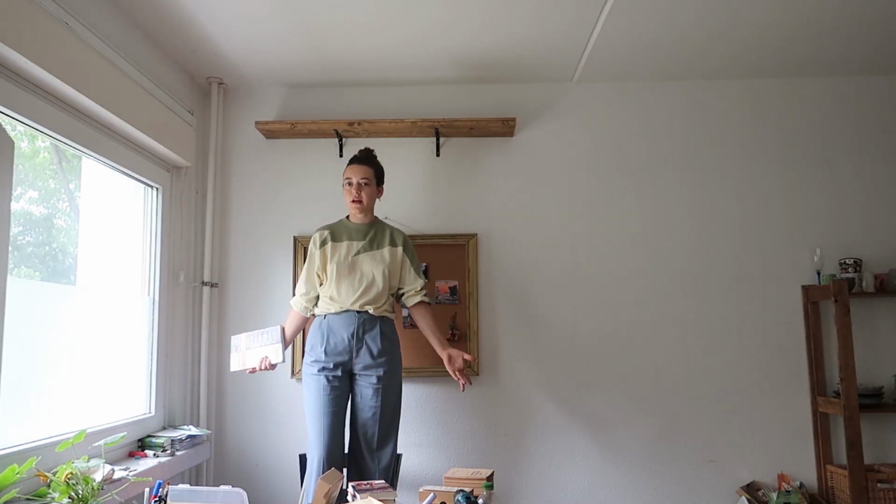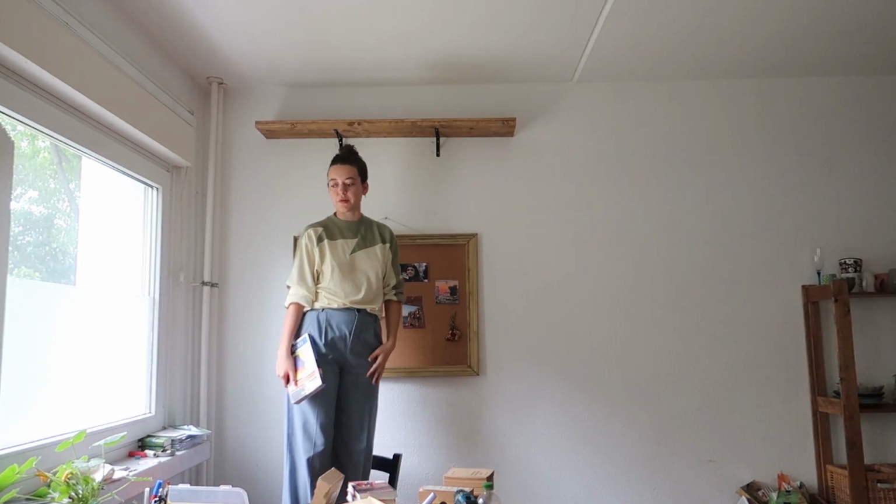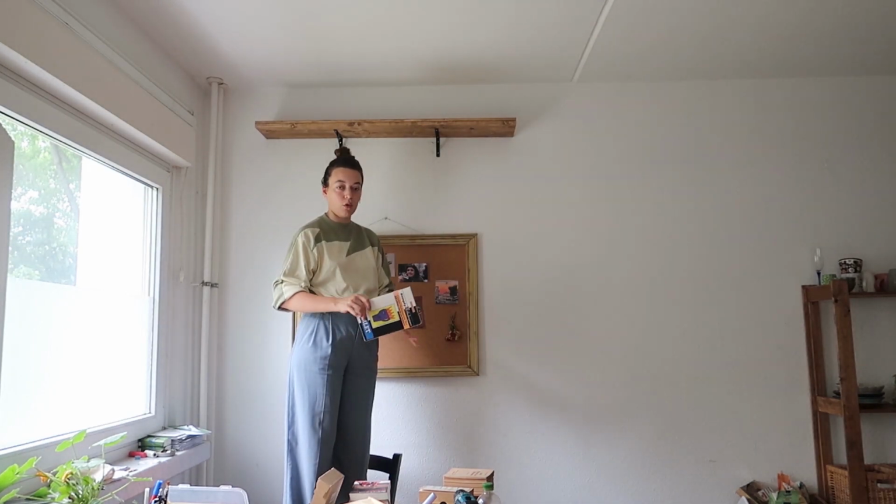Since this is our office area, I want this shelf to be really about our kind of office books or books that we would need for our jobs. For uni, it's Shakespeare and a whole bunch of theater books.